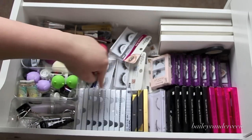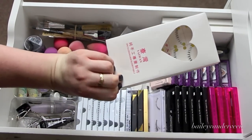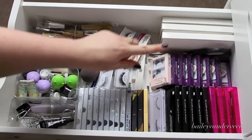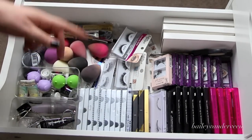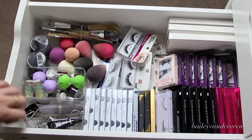And then I also have some Salon Perfect, and then these eyelashes, which I get off of eBay as well. They're like 99 cents for 10 pairs, and I just love those for my everyday use. And yeah, that's pretty much all I keep in there. And like I said, I like to try and keep my makeup. Oh, there's an extra pair of eyelashes in my beauty blender.